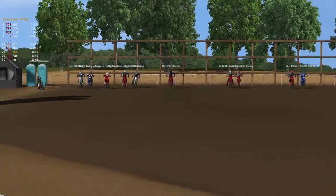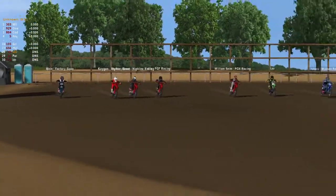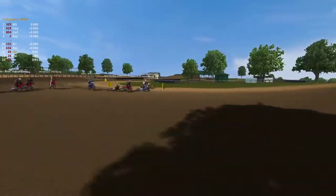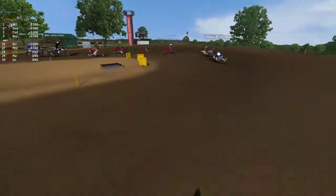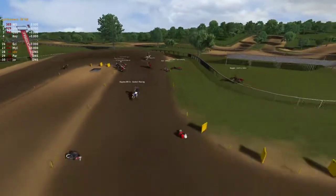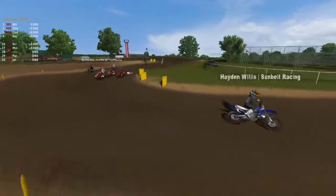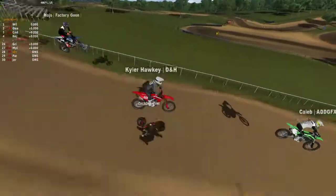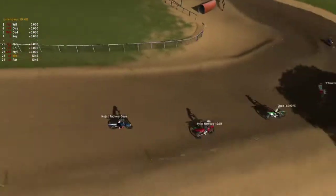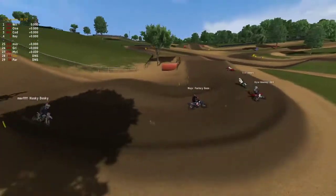And the gate is down. Oh, it looks like Jackson might have looped out off the start. That's no good. All right. Hayden Willis is probably going to take the whole shot here. Gets in the corner and gets out quick. Manages to miss some of these down bikes. So here we go. We got William with PCH Racing in second. Caleb is in third. Kyler is in fourth. Mojo is in fifth. Let's see if these guys can hold it up.